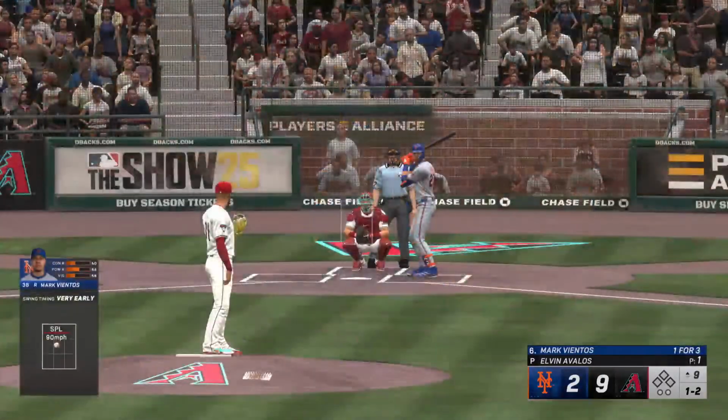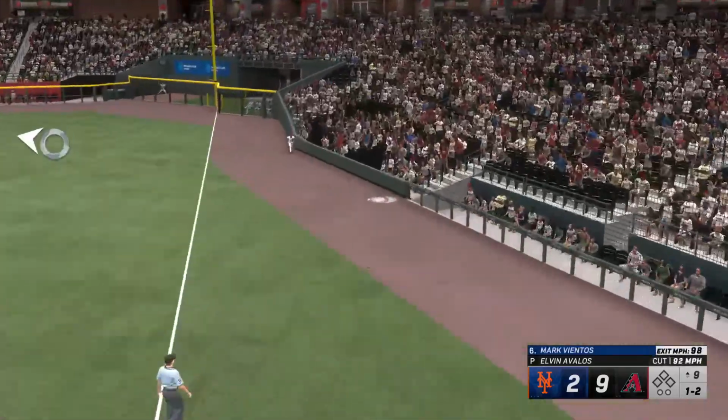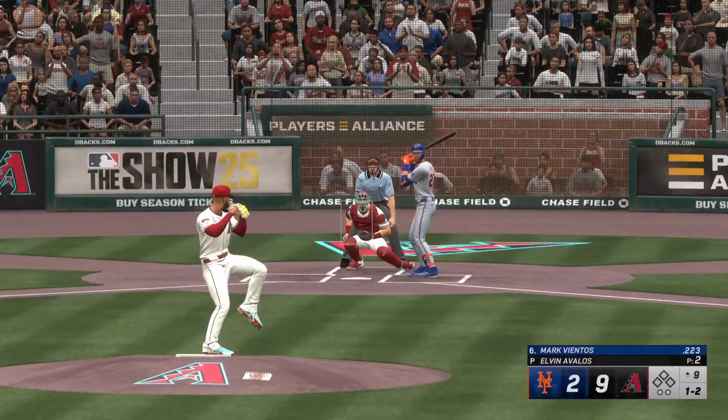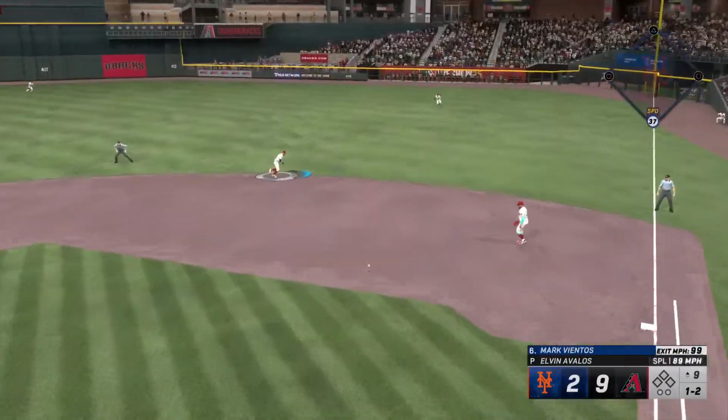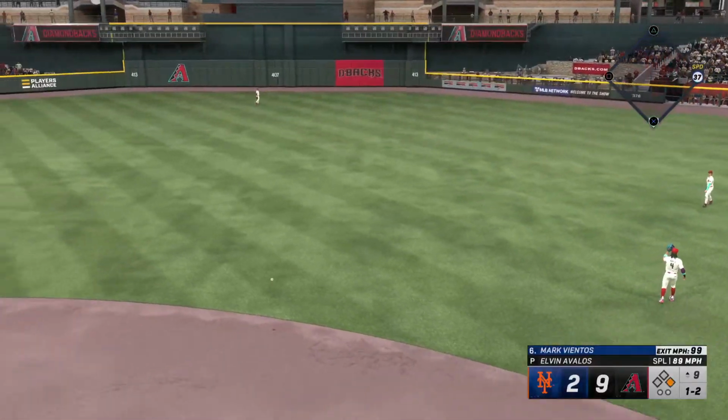He just has to remember this is the same game that he's played all the way through the minor leagues to this point. The only difference, there are just more people in the stands and it's a bigger stadium, but the game itself is still the same. Look at the catcher, whatever fingers he puts down, that's what you throw, and just let him lead you in this one.